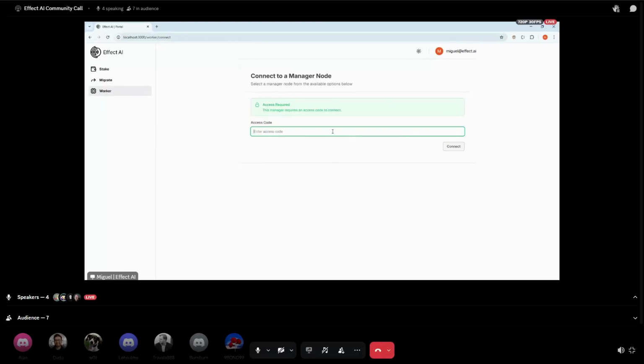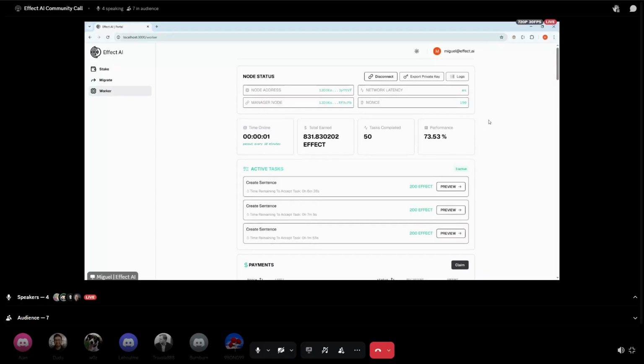Oh, so it's for the manager node then. Yes. The manager node will create access codes itself, and then whoever is in charge of the manager node will distribute the access codes. But for the time being, it's just us running the manager node and creating the access codes for the one manager node.